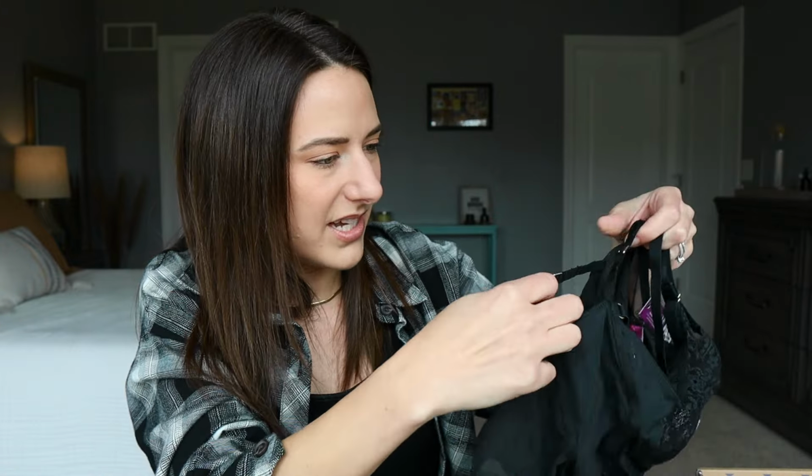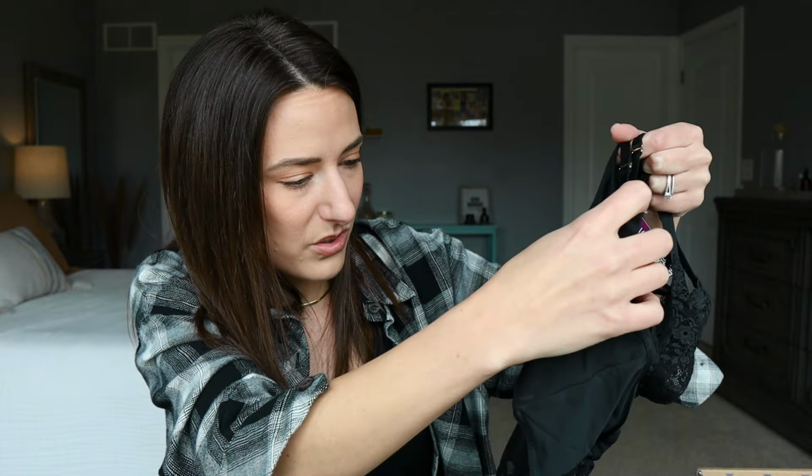I really like it. It's mesh, lace on the front. The lace feels really nice. The seaming all looks really nice. The product quality is solid. These are adjustable. You can adjust them quite a bit, like about an inch or two more. It's time to try all this on. I'm kind of excited about it.